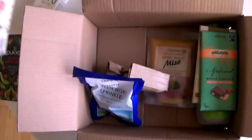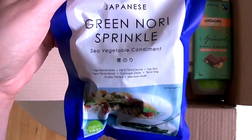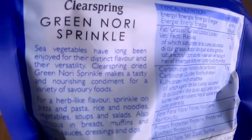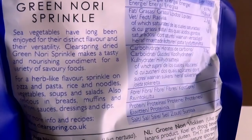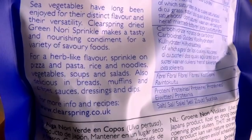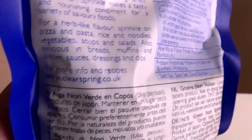Then something I haven't tried before. This is green nori sprinkle, sea vegetable condiment. I'll just read what it says here in the packet. Sea vegetables have long been enjoyed for their distinct flavor and their versatility. Clear Spring dried green nori sprinkle makes a tasty and nourishing condiment for a variety of savory foods. For a herb-like flavor, sprinkle on pizza and pasta, rice and noodles, vegetables, soups and salads. Also delicious in breads, muffins, and crepes, sauces, dressings, and dips. So very versatile.